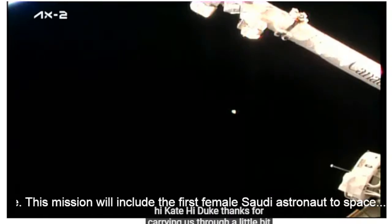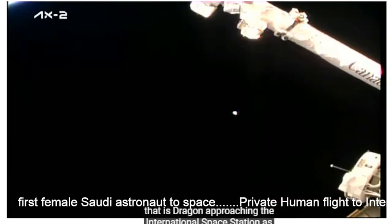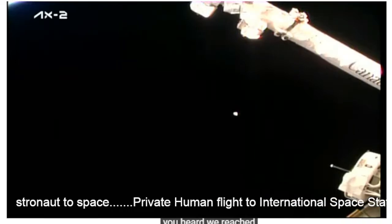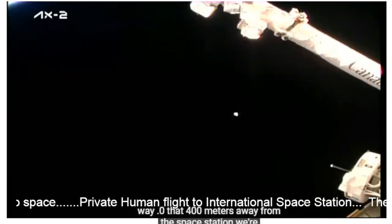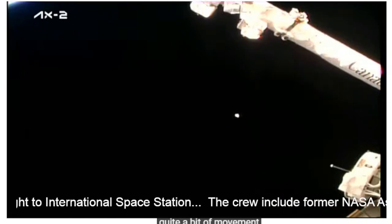Hi, Kate. Hi, Duke. Thanks for carrying us through a little bit of that. And yes, that's no moon. That is Dragon approaching the International Space Station. As you heard, we've reached waypoint 0, that 400 meters away from the space station. We're just a little bit below that now. But as you can see, we've made quite a bit of movement.